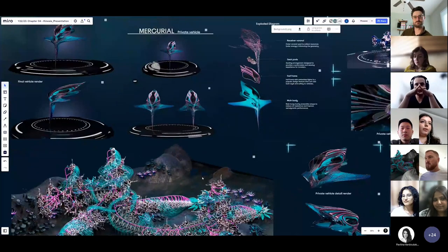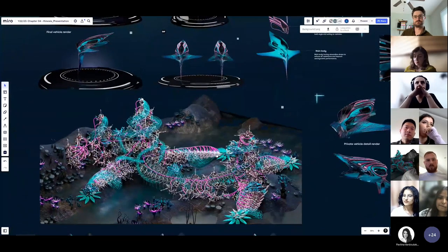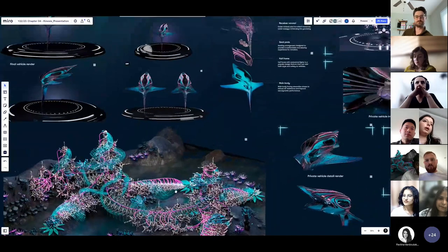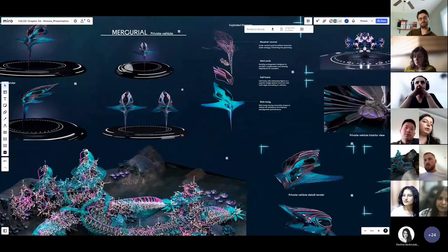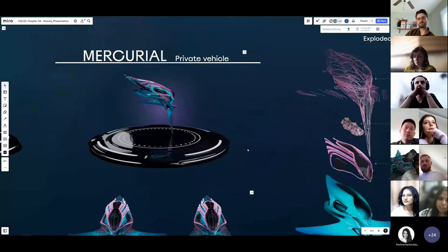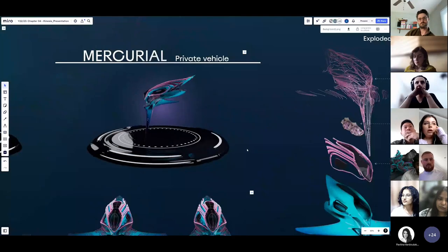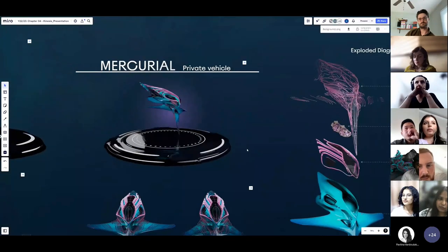Regarding the private vehicle, I actually like the pattern that you have, just because it goes well with the main body, the main overall shape. So I'm not really bothered by that. But when it comes to the public vehicle, I totally agree with Pavlina and Pedro. It's too highly reflective.